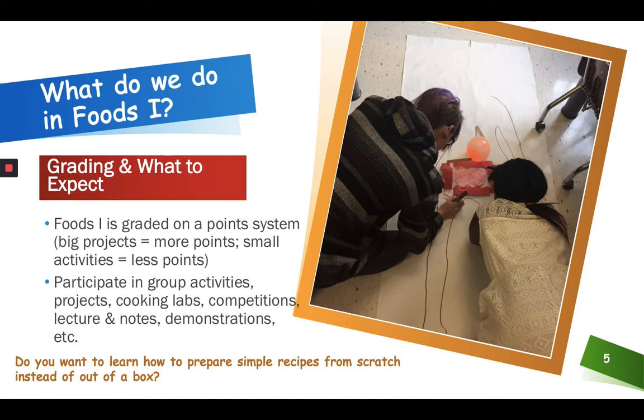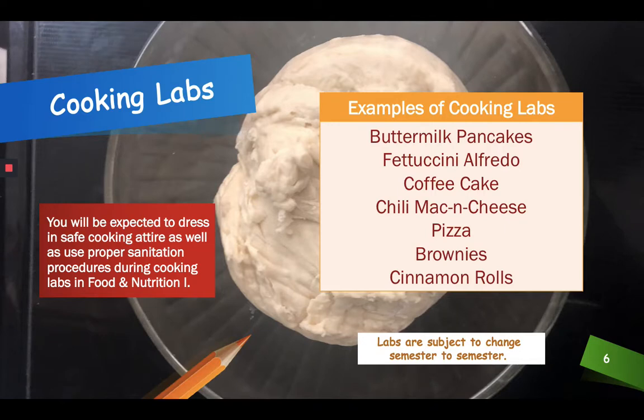Typically, we'll have a rep from Johnson & Wales come in and do a demonstration for you guys and speak to you about the college and the opportunity. And so those are the types of things that you're going to do in Foods 1. Okay, these are just some examples of cooking labs that Foods 1 classes have done recently. This is not the whole list, but this is just to give you an idea as to what you'll be making. Again, everything is from scratch, so nothing's out of a box.